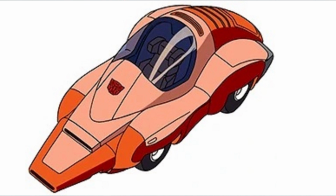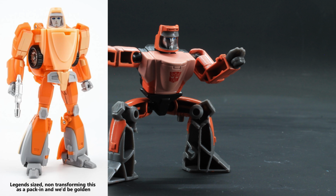No! Like, this is Wheelie's alt mode. It's the epitome of a nothing car. If we actually got a Wheelie robot that was just a robot but had basic movement, I would have declared this to be my Wheelie and never even considered buying a Legends or a Core Class figure of the little guy ever again, because this is all I need for the Dr. Zeus-loving sidekick of Season 3.